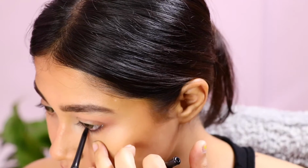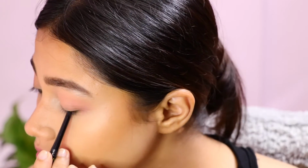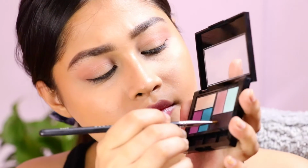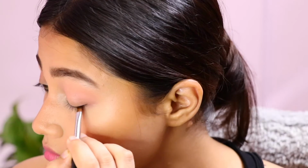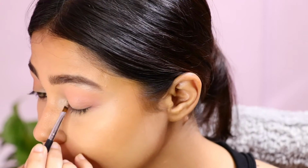You can actually skip eyeshadow, but then I'm taking this colossal kajal and I'm applying it on my eyes. Now taking this graffiti pop palette from Maybelline, I'm going to smoke out my upper and lower lash line.